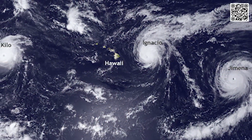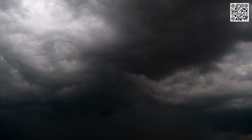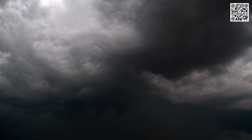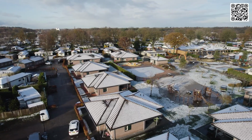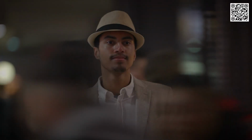And let's not forget tropical storms and hurricanes. Yep, we get them. The Central Pacific hurricane season runs from June to November. And while direct hits are rare, storms can still bring high winds, flooding, and supply chain disruptions. Preparedness is key, and that means keeping an emergency kit ready at all times, and knowing your evacuation routes and understanding the risks for your specific neighborhood or community.